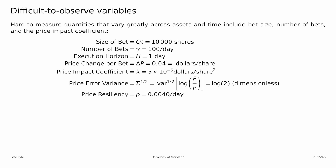There's this price impact coefficient lambda. It's some small number, like maybe 5 times 10 to the minus 5th power. It's hard to interpret economically. And then there are a couple of others that I'm going to skip for the time being, because I'm going to run out of time.